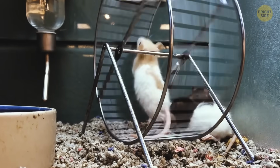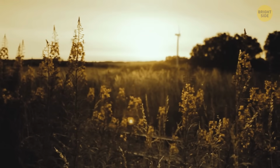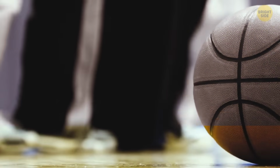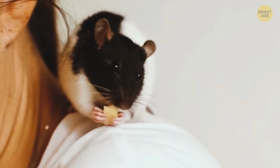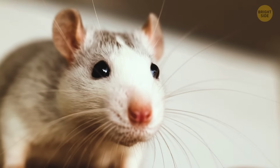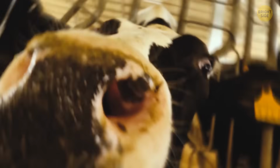Rats and mice don't have perfect vision either. It's quite blurry, with bad depth perception. These rodents perceive colors a bit like people with red-green color blindness. Everything looks bluish, and the colors they do see are kind of faded. Also, rats and mice are likely to connect smells with what they see at the moment. They mostly perceive the world with the help of their whiskers through touch.